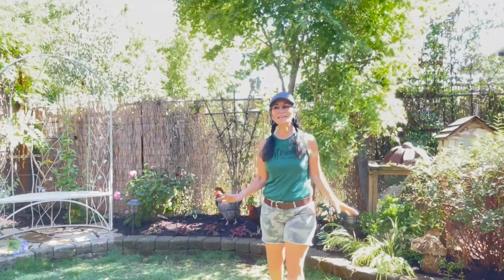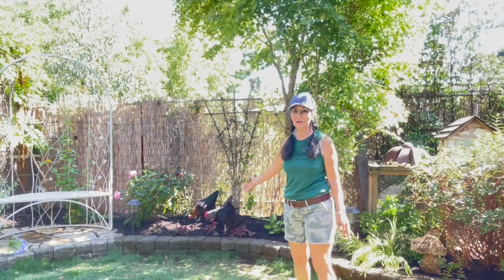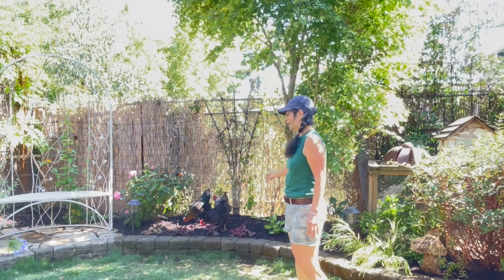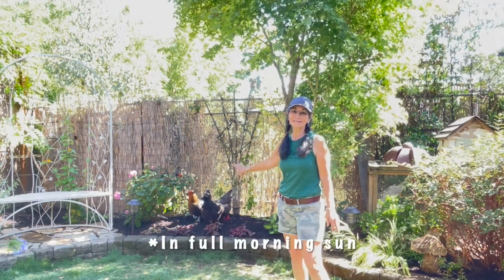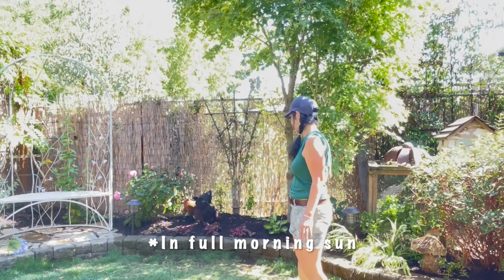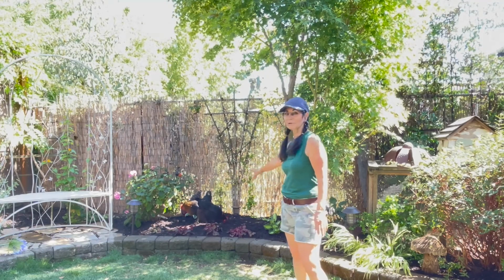I'm really happy with the end results. I hope you are too. Now the Heucheras, because they are very dark, you can't hardly see them in this light, but I will do a morning shot at the end of this video so you can see what they look like during the day. But they do get a lot of sun, especially right here.